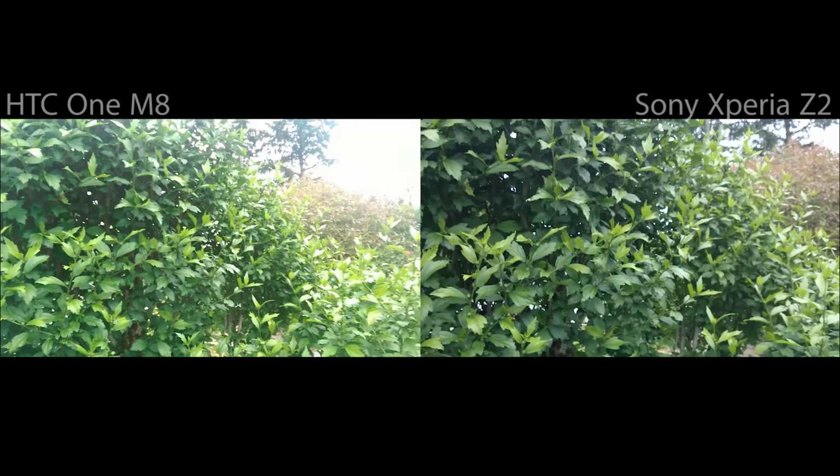So here's a quick front-facing video test. So as you can see, the HTC One has a wider angle, so it's great for, of course, selfies and also Skype chats and video chats, stuff like that. The Xperia seems to have a bit of a warmer color and not as wide as the HTC One M8. So let me know in the comments which one do you prefer.